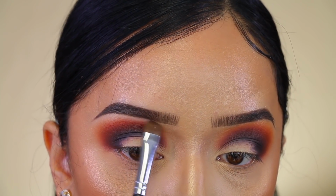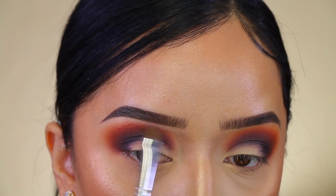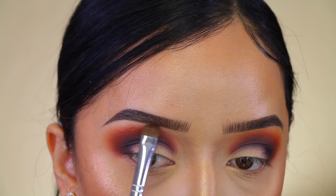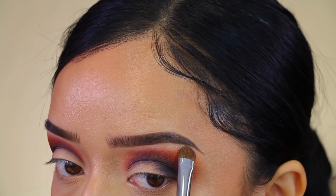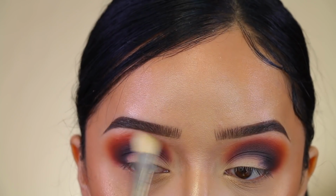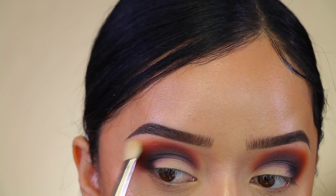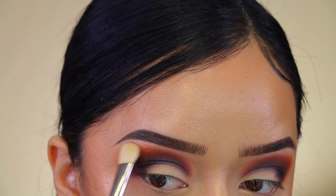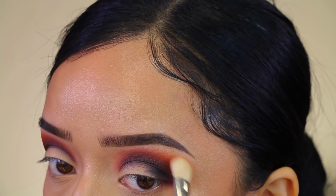So this palette unfortunately doesn't have a matte vanilla shade, so I did have to go into another palette and apply that underneath the brow bone. A matte vanilla shade is perfect for when you bring your shadows up too high and you just want to bring them down a little bit. This is why I love just a good matte vanilla brow bone, because it looks pretty, it looks clean, it cleans up the eyeshadow, but it also brings down the eyeshadow in case you went up too high, which for me, I don't like that look.